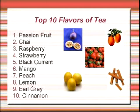Number 4, strawberry. Number 5, black currant. Number 6, mango. And mango is huge in, of course, tropical regions of the United States. Number 7, peach. Number 8, lemon. 9 is Earl Grey, which is quite interesting. That means it's much lower than it used to be on the flavor scale. And number 10 is cinnamon.